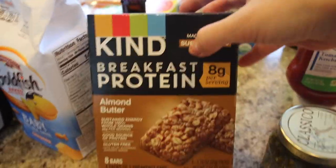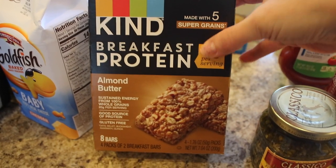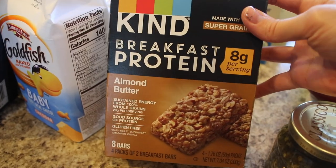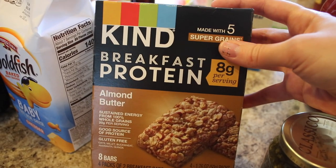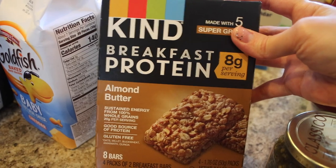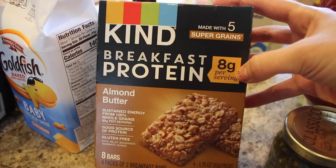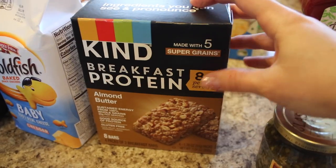And then another fun thing I found were these Kind breakfast protein bars, and I just thought these would be nice to have like a healthy snack or a healthy breakfast, or lunch option if I'm not very hungry. Some days I'm just not hungry at lunchtime. It has 8 grams of protein, it has almond butter. Thought those sounded really good.